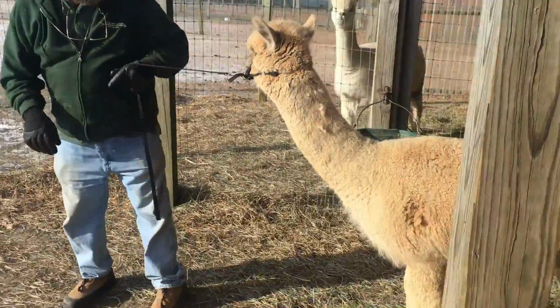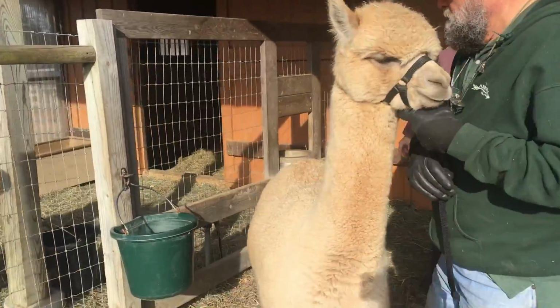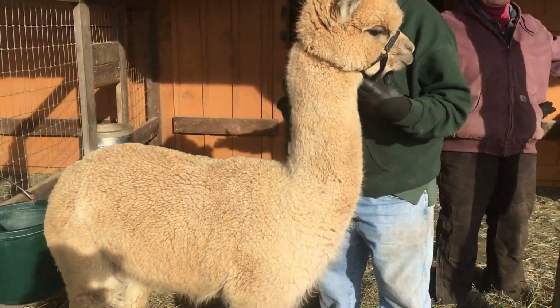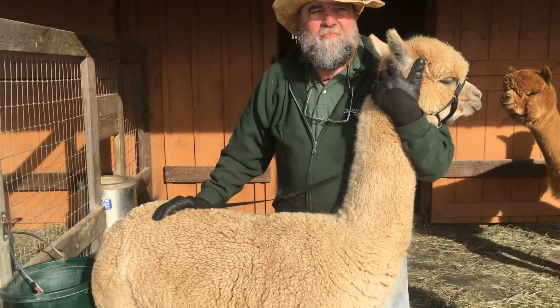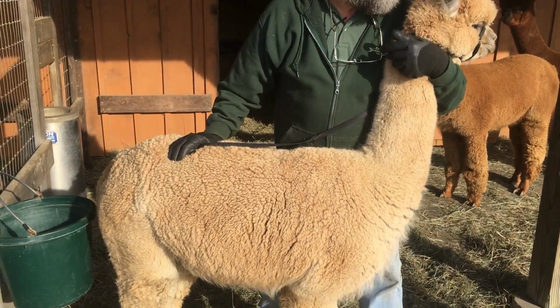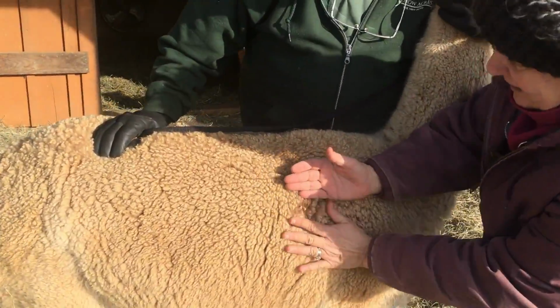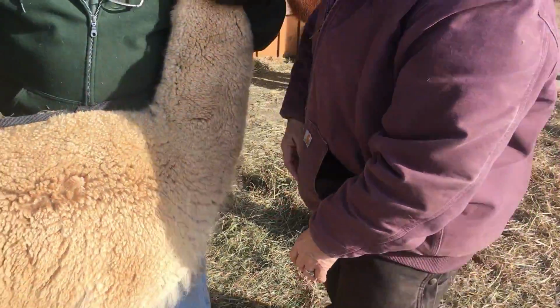So now this is Mayfair. We co-own her with our friends Sue and Wayne from Emily's Alpacas. No, we don't. We don't own her at all. Well, we did. Our friends Jen and Ian Lutz up at Cascadnack Farm in Vermont just purchased her. So we are going to show you. You're right in the shadow. You're making a shadow. Why don't you stand on this side?